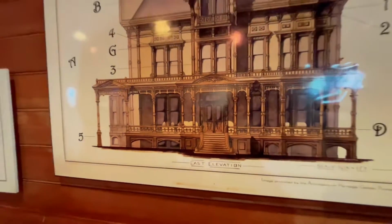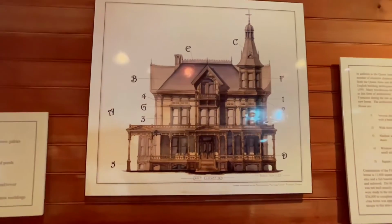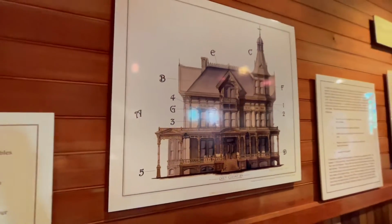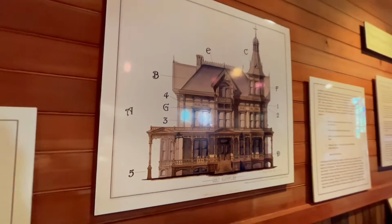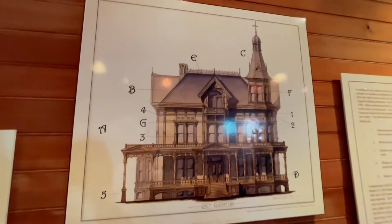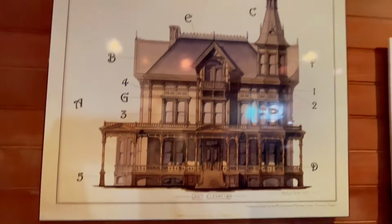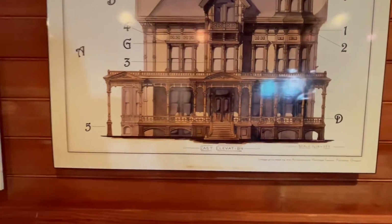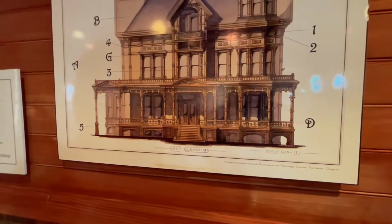So all of these are different architectural pieces, but also you'll notice that there are some letters here, and those actually are significant. A, for example, is that it's asymmetrical. B, it has a hipped roof with lower cross gables. C, patterned shingles. And those are primarily seen on the tower up here. And you can see it's a nice little pattern. D, they have a full one-story wraparound porch that was absolutely gorgeous to see a while ago. I can only imagine looking out onto the ocean from that.